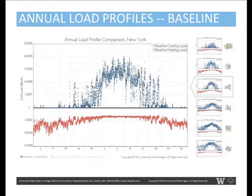The blue is the cooling load, and the red is the heating load. So the heating, if you were to be more high performance, you'd be closer to 0. On the cooling, you'd go down, closer to 0. So you can see the curve of the graph. You can see the peaks are up here and down here. And what we're trying to do is reduce those peaks and reduce the area under the curve.